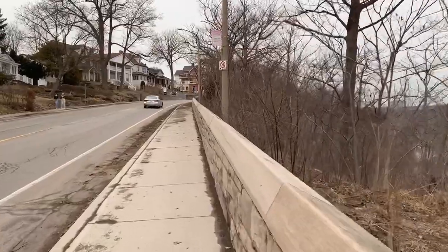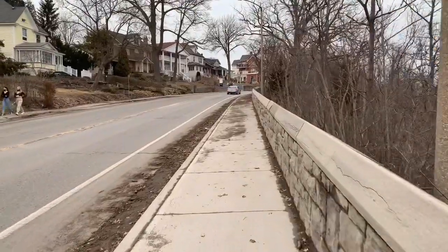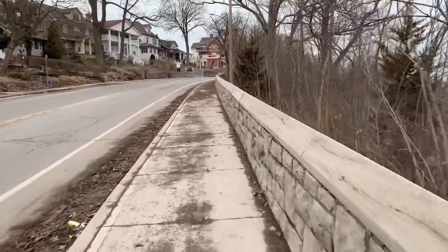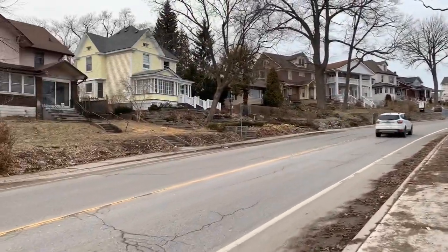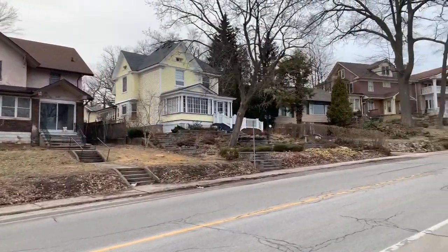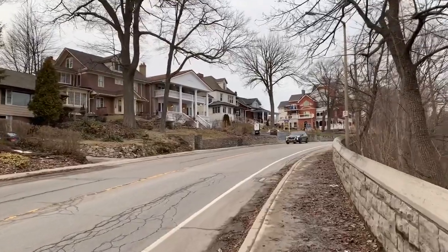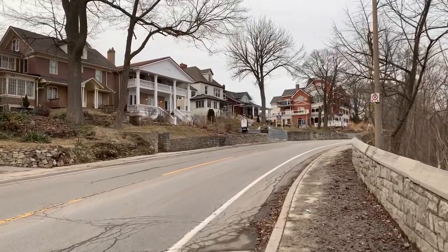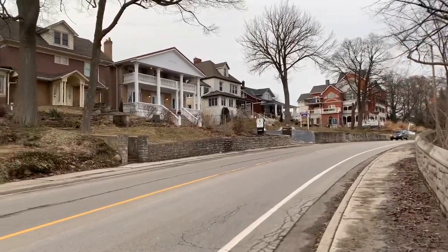Well, I can see something else already up here. Let's see if I can get a look at that. See the nice homes along here already. Older homes, but they're really nice though. You can see we're coming up to I think it's a bed and breakfast right here. The one with the big white pillars.